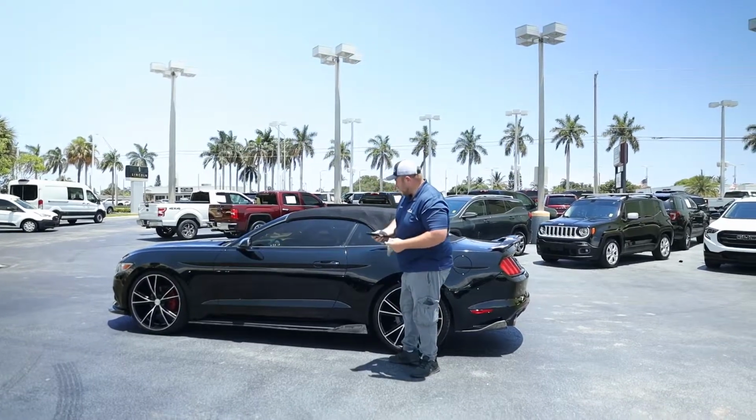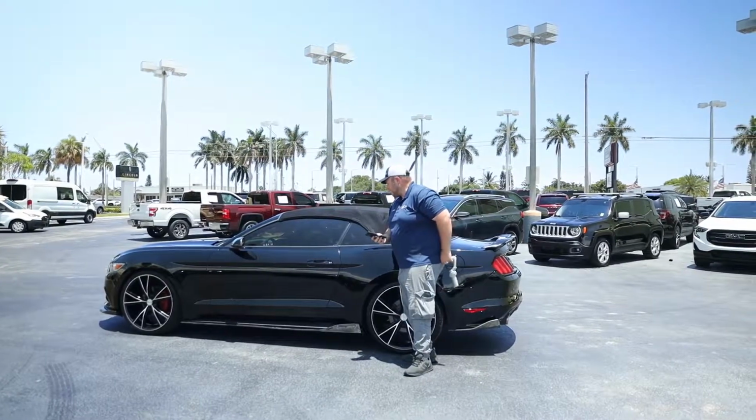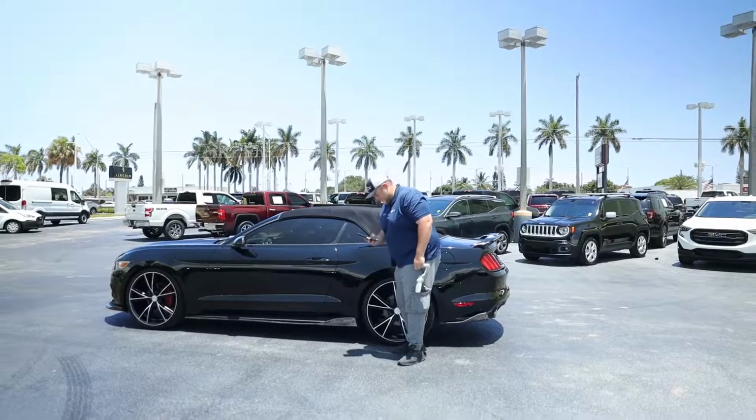Nice. Yeah, they actually tricked it out a little bit. They tried to put paddle shifters in it too.